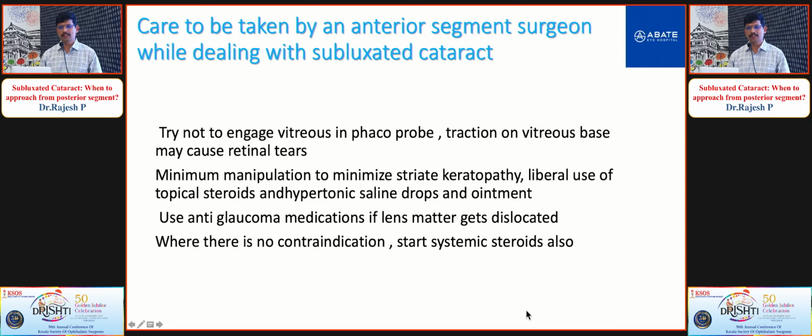So whenever there is a dislocation of the lens, always make sure that you do not do anything that is not in your hands. Just leave it as such, suture the wound if possible, and maybe give the patient anti-glaucoma medications and also start the patient on systemic steroids. All these will help to have a clear cornea the next day so that the job becomes easy for the retina surgeon.